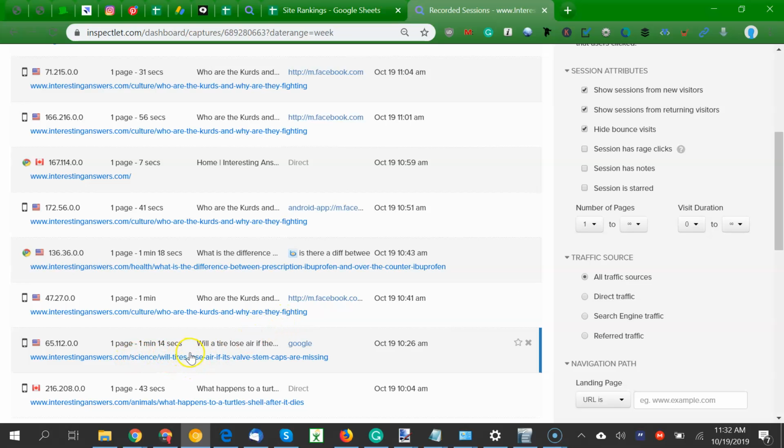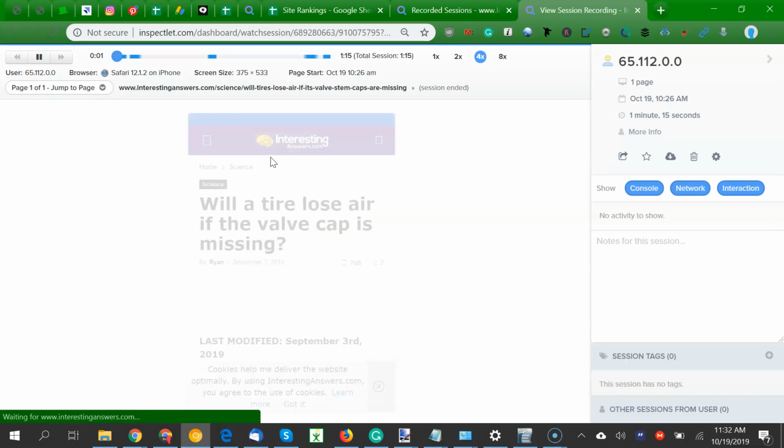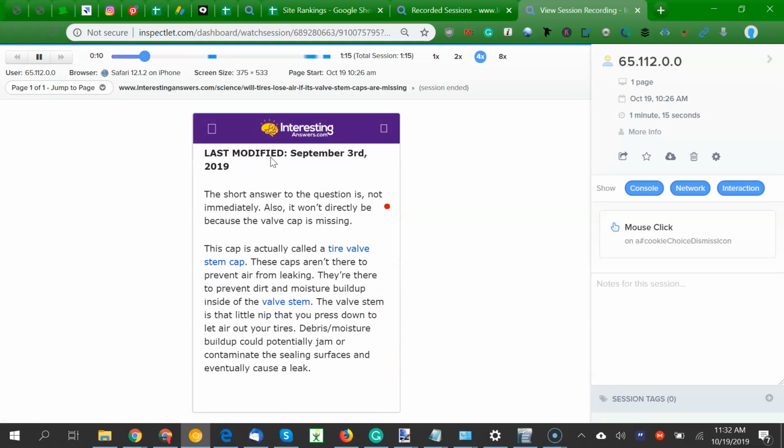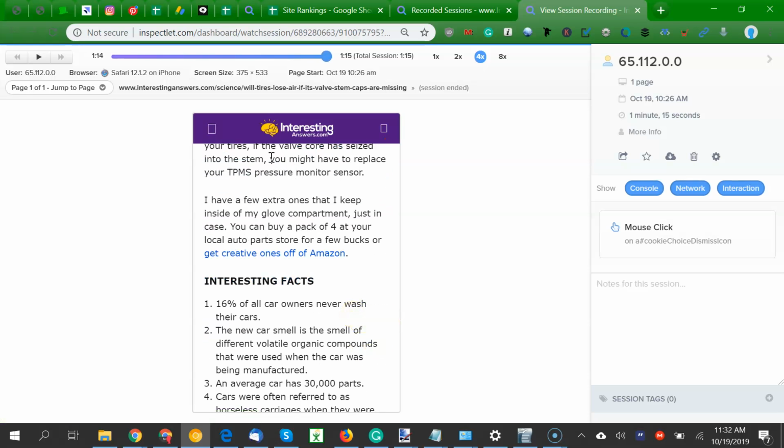So, will tire lose air if the valve stem is missing? I'm not going to move my mouse here. This is somebody on my website navigating my webpage, so I can see it looks okay, and I can see how they're navigating and reading stuff. So I can start to see what works and what does not work. That speed was at 4 times. You can do 1 time, 2 times, 8 times.